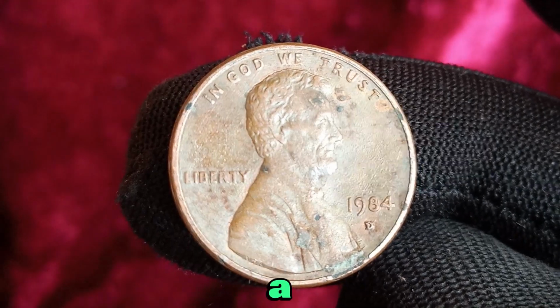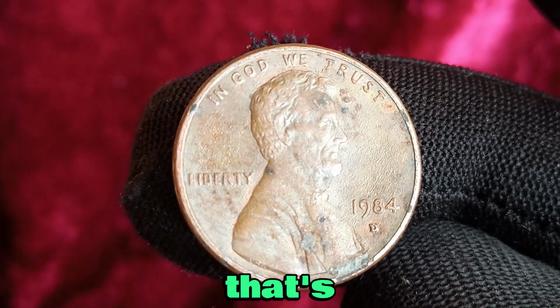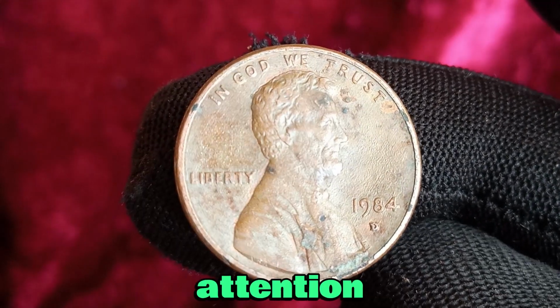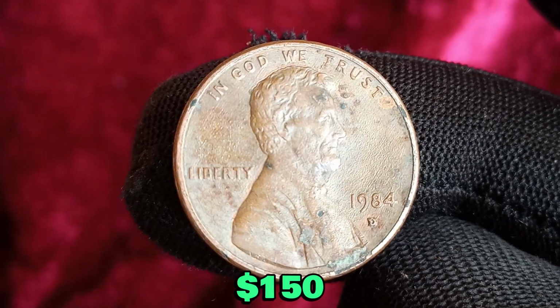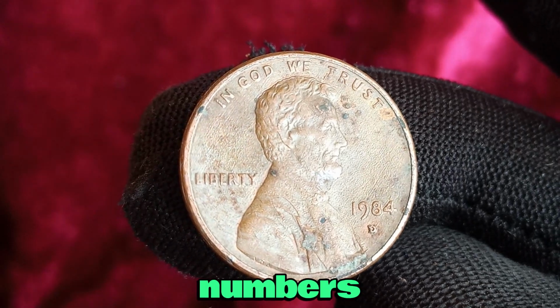Clipped planchet error. If a part of the coin is missing due to a faulty cut during the minting process, that's called a clipped planchet. These quirky little coins attract the attention of error collectors and can go for $50 to $150 or higher, especially if they're uncirculated. Let's talk real numbers.